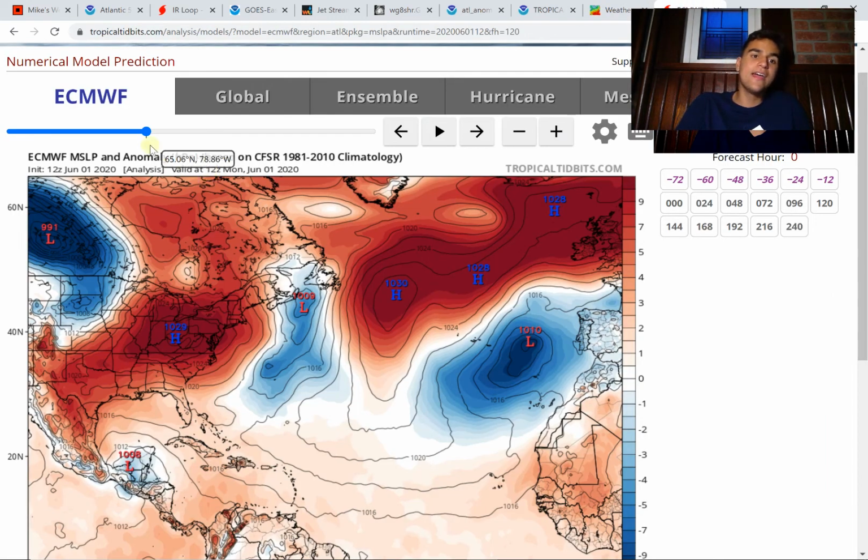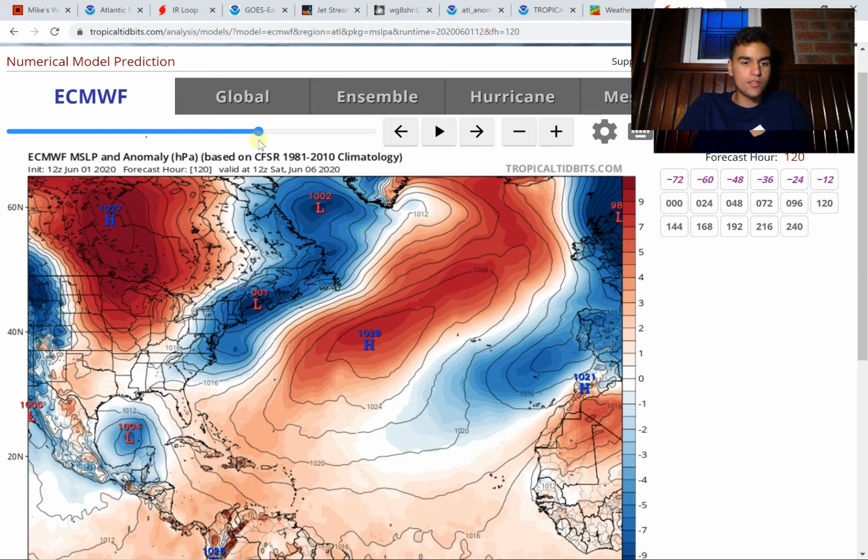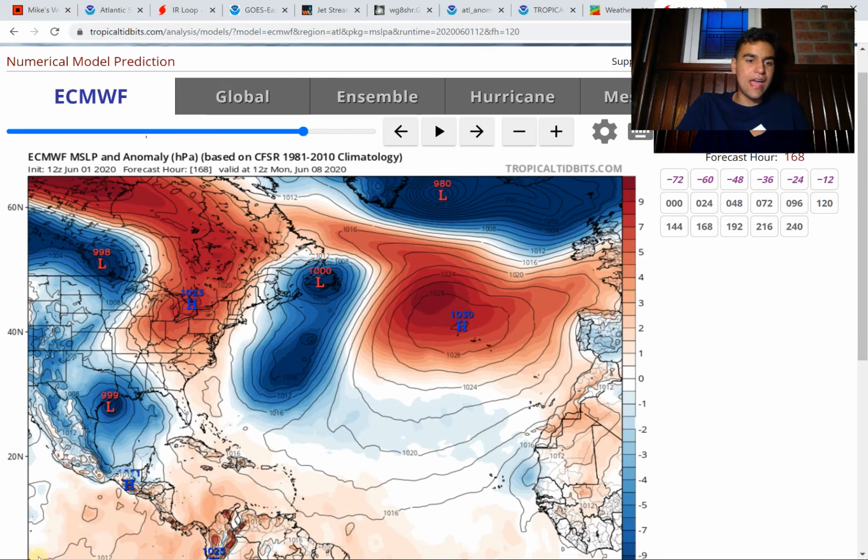But if we take a look at exactly what the European model is saying, as we go 2 days out, it strengthens this to a tropical storm before it makes landfall on the Mexico coast, which would make it the earliest we've seen 3 tropical cyclones form in the Atlantic hurricane season. And then it takes it up north, again strengthens it, and then takes a sharp turn west. This is about 7 days out, so a week out it takes a landfall, I would say a tropical storm, 999 millibars, to the Texas coast.